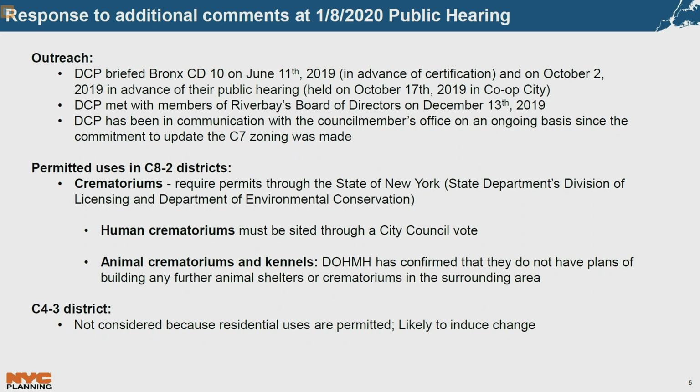I will mention Co-op City residents and leadership were in attendance at the October 2nd meeting that was held at Bronx Community District 10, and there are a few Co-op City residents that are members of Community Board 10 as well. When the Bronx office became aware that River Bay's Board of Directors, which is Co-op City's managing entity, had concerns about the application, we met with them on December 13th to better understand those concerns. And DCP has been in contact with the council member's office on an ongoing basis following the commitment that was made to update the C7 zoning.